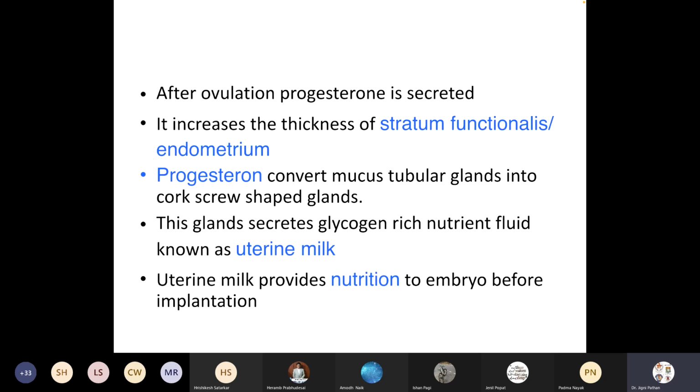Why is this uterine milk so important? Because if there is a fertilization and the embryo reaches the uterus, nourishment should be provided, because the placenta is the way through which the developing embryo gets nourishment. But before the placenta develops and the connection can happen, there should be something to provide nourishment to the initial embryo. Who provides this? Uterine milk provides this before the implantation. Is this point clear? Do you want me to repeat or is it clear? Come on, quick.